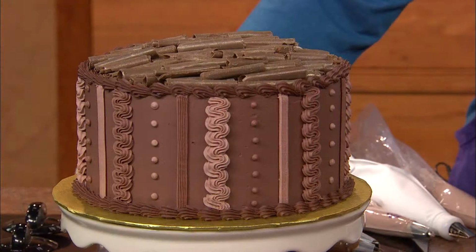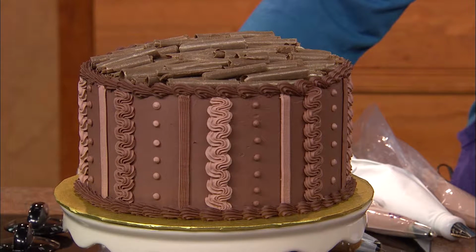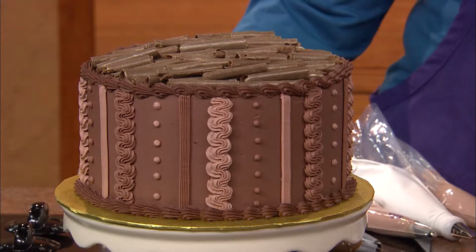You could use different shades of chocolate icing and make it look quite different. It could be your signature dish. Oh, it could. Let's take a look at the finished one. And I see what you mean about the different colors of icing, because you have the lighter chocolate, the darker. I can see which cake tips you've used, but that top is what I can't wait for you to show, how to make those beautiful chocolate curls.